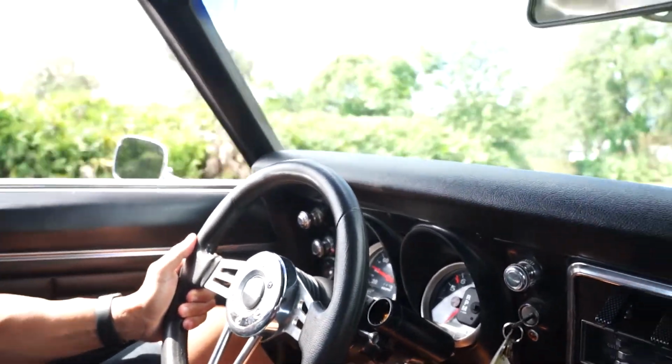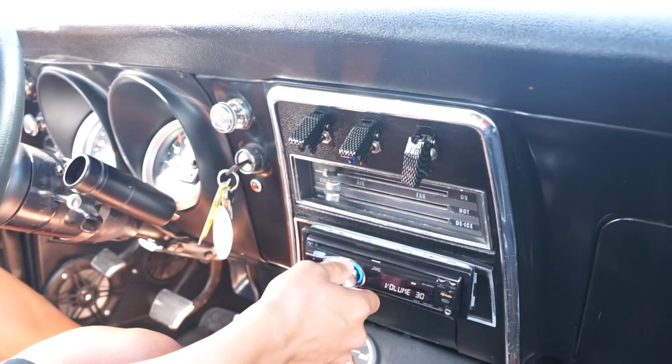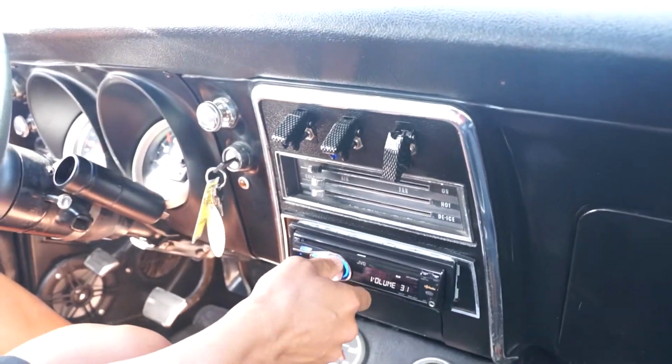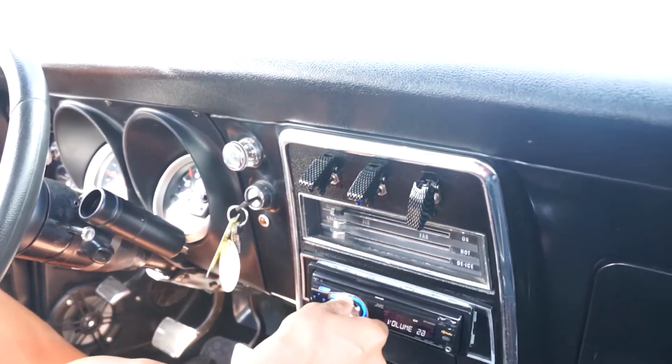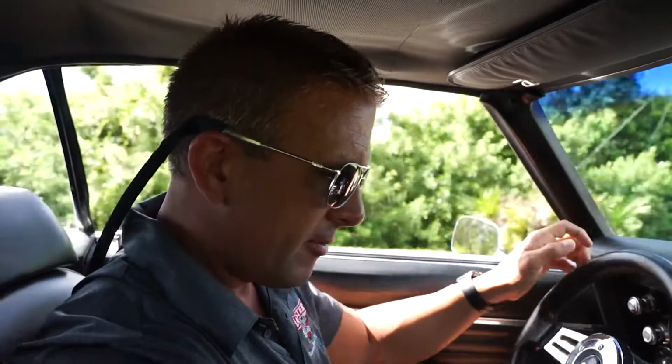I didn't show you guys this earlier, but the radio does work. You got some speakers down there mounted in the kick panels. Some speakers back in the hat rack. Very nice running Camaro. Take it up here and we'll run it through the gears, show you what kind of power it has.